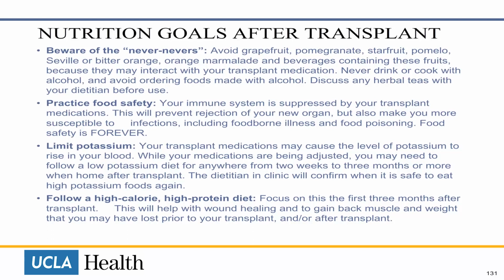Limit your potassium. Your transplant medications may cause the level of potassium to rise in your blood. While your medications are being adjusted, you may need to follow a low potassium diet for anywhere from 2 weeks to 3 months or more when home after a transplant. The dietitian and clinic will confirm when it is safe to eat high potassium foods again.